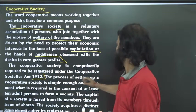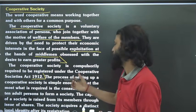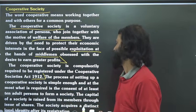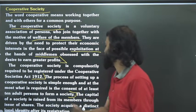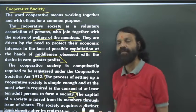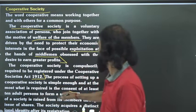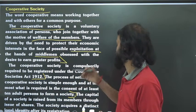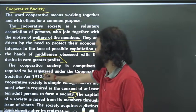The process of setting up a cooperative society is simple enough, and at the most what is required is the consent of at least 10 adult persons to form a society. If someone wants to form a cooperative society, then at least 10 adult, mature persons must come forward, and they have to register their cooperative society under the Cooperative Societies Act 1912.